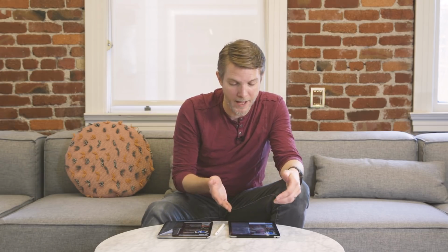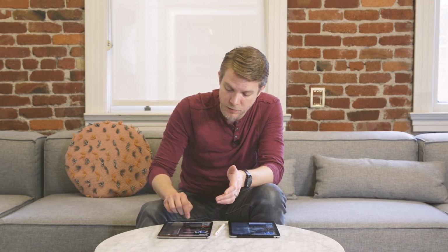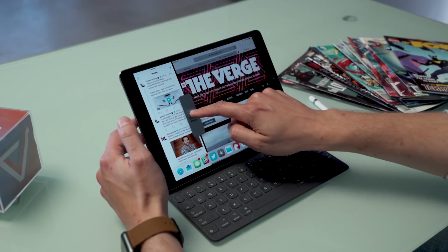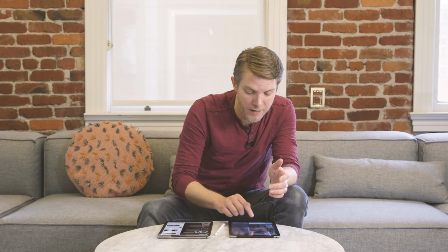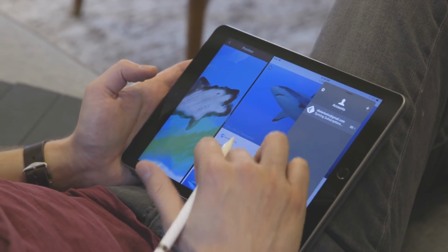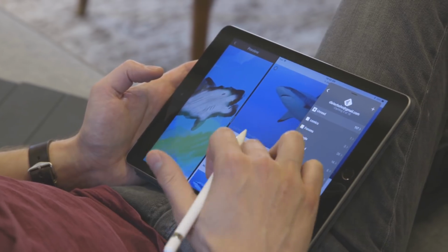But to me, the biggest difference is that the iPad Pro has 4 gigs of RAM, and the regular old iPad has 2 gigs of RAM. And you wouldn't think that matters, but it does, because if you have 2 apps open in split screen and you bring a third in slide over, on the iPad Pro, you can still use the apps in the background. But on the regular iPad, if you bring up a third app, the apps in the background freeze, and you have to dismiss this top app before you can go back to what you were doing.